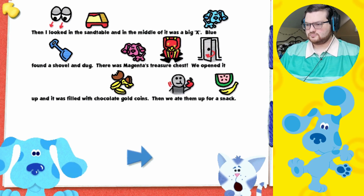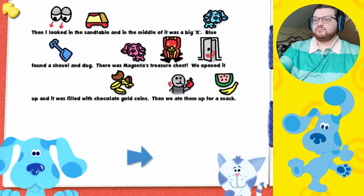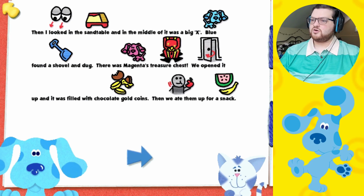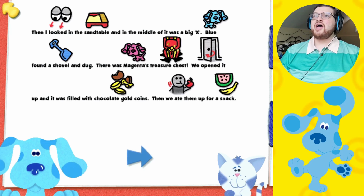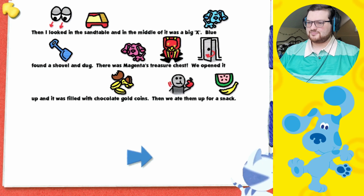The rest of the story. Then I looked in the sand table, and in the middle of it was a big X. Blue found a shovel and dug. There was Magenta's treasure chest. We opened it up, and it was filled with chocolate gold coins. Then we ate them up for a snack. I love chocolate! The end.